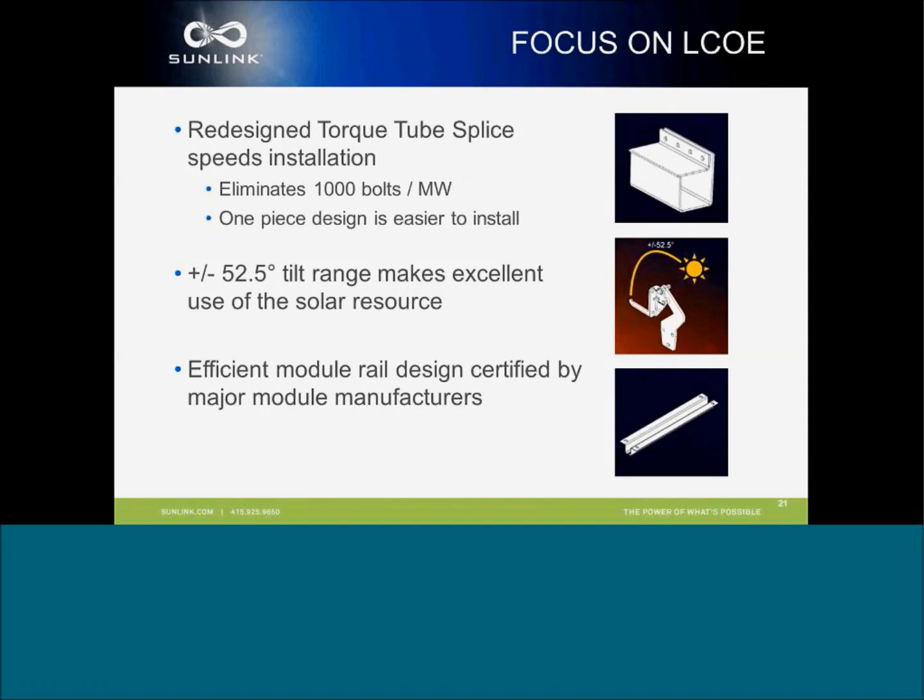In addition to the focus on reliability, we're constantly improving our designs from the perspective of minimizing the levelized cost of energy. So we're improving components like the torque tube splice, which saves both material and labor. We have increased the tilt range from 45 degrees to 52.5 degrees to really get the most out of that late afternoon sun. And we've been working with module manufacturers to approve really efficient rail designs that are a step change in cost.